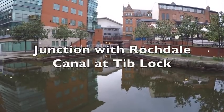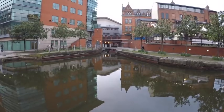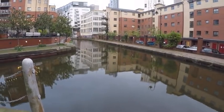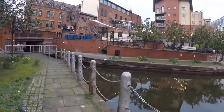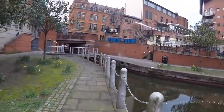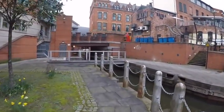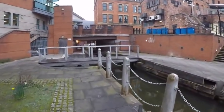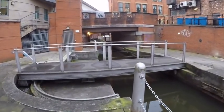Before we start our investigation, let's return to the junction with the Rochdale Canal at Tibbs Lock. This is a reconstructed channel which was built at the same time as the Bridgewater Hall, and it was built to narrow dimensions, but of course it was originally a broad canal. Today the visible remains of the canal are just two water features, one here at Bridgewater Hall and the other one down by the River Irwell.